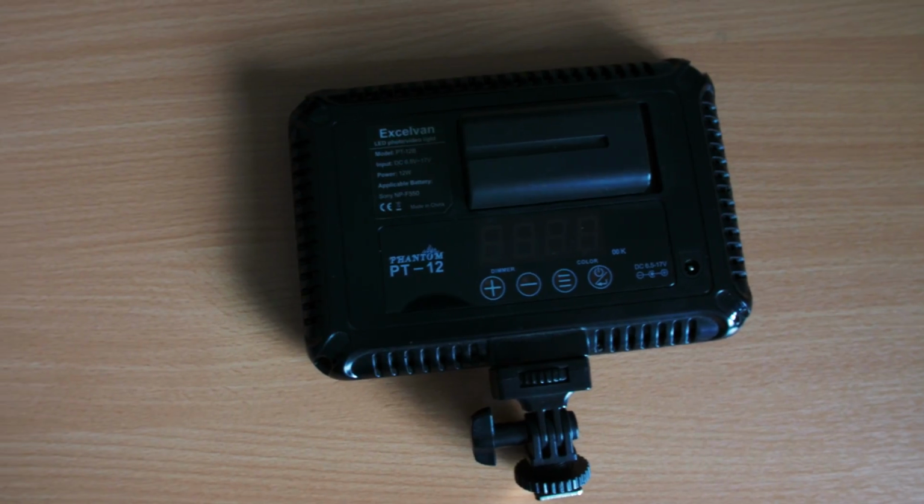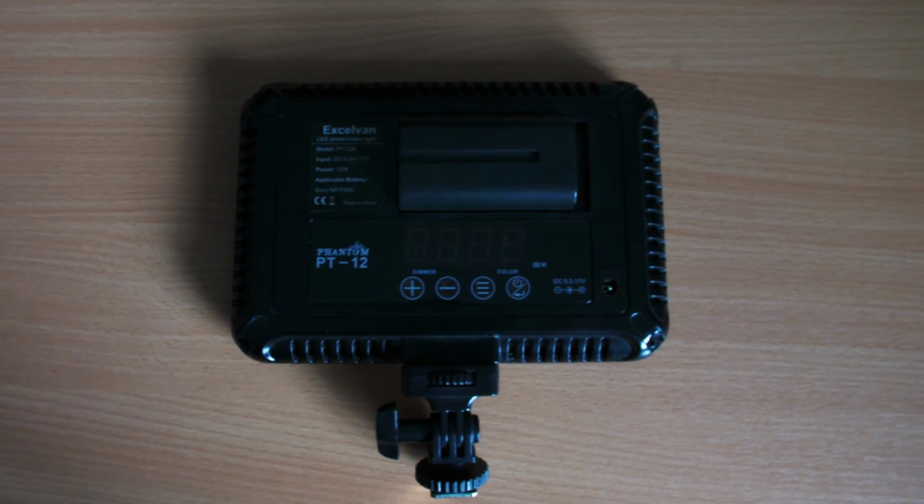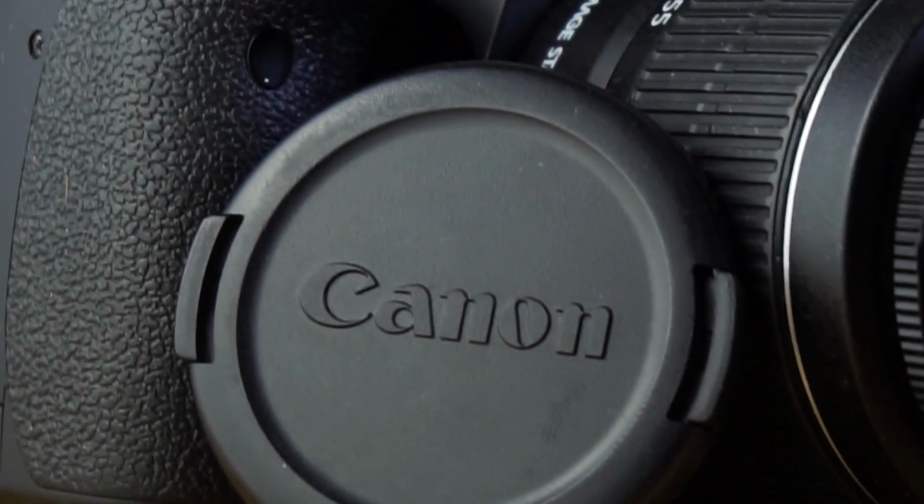And essentially, an LED light can help wonders. An LED light can really improve your shots so much. It's insane. It's my bad for swearing there, but I just remembered how much improvement this did when I was shooting over a year ago on the Canon 600D.